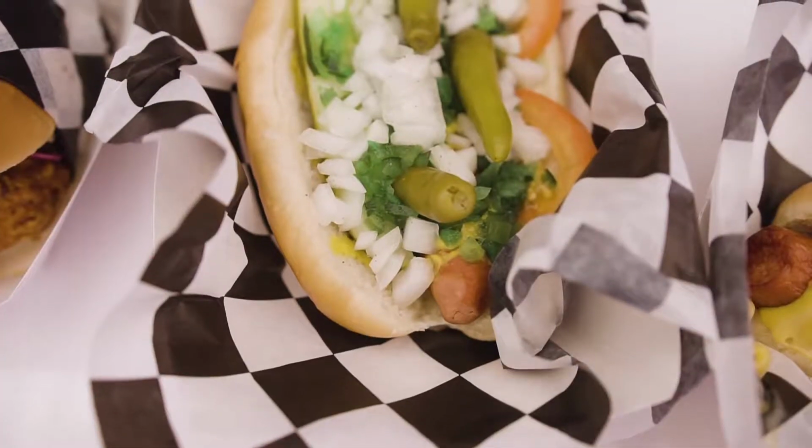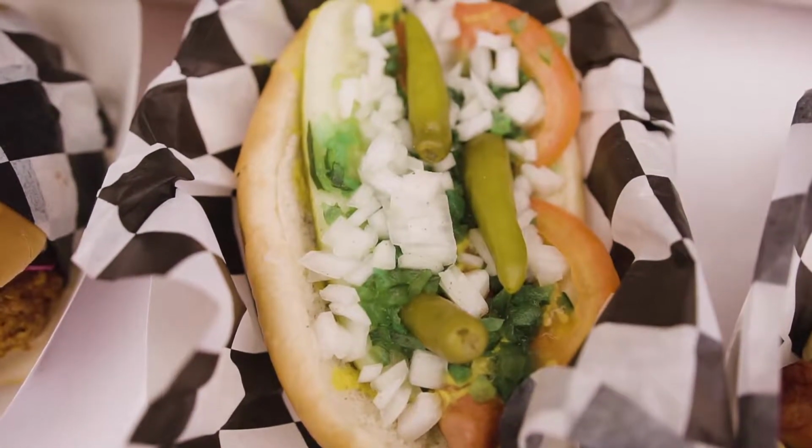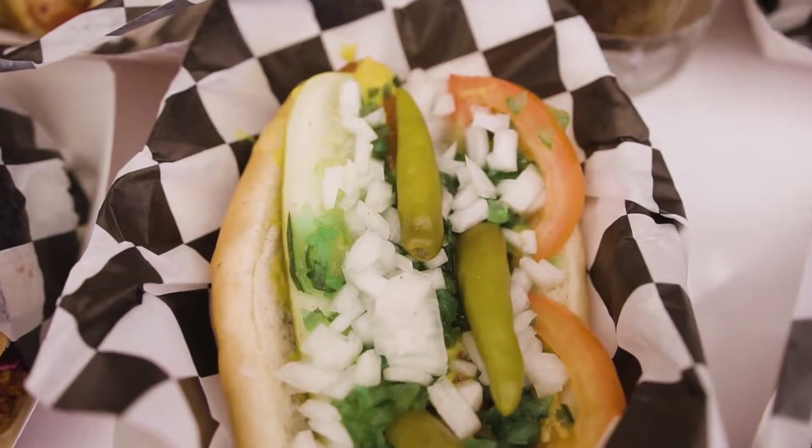And then here we've got our Chicago dog. Our Chicago dog is also a natural casing all-beef hot dog with all kinds of stuff. It has tomatoes, neon relish, which is like a dill relish, a little bit of celery salt, it's just a little topping. It has onions, a pickle spear, and mustard, of course.